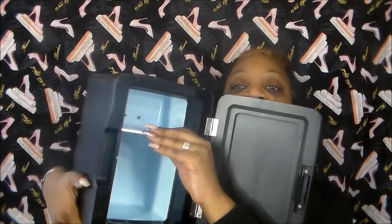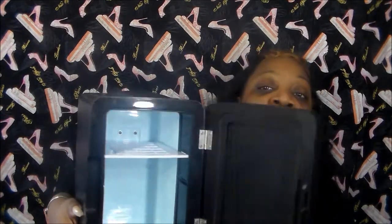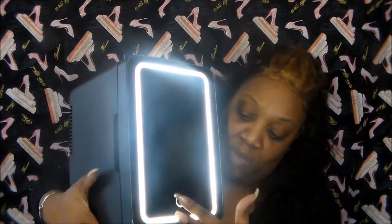It has this shelf here so you can put things in, and I believe you could take this off in case you've got bigger products to put on the inside. And then it snaps closed. Be careful how you touch the front because it's super duper sensitive. So this is it. It has this little handle here at the top so you can carry it if you need to.